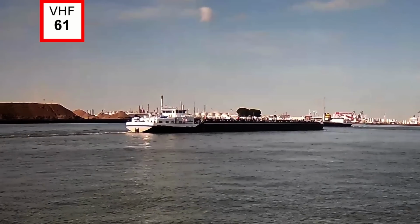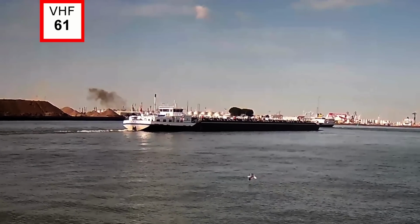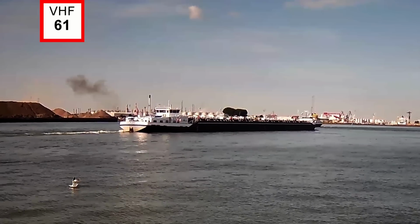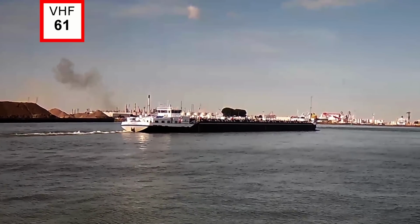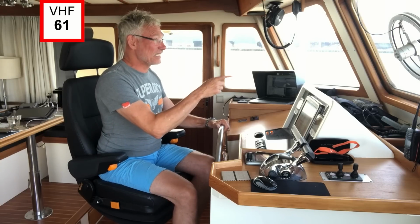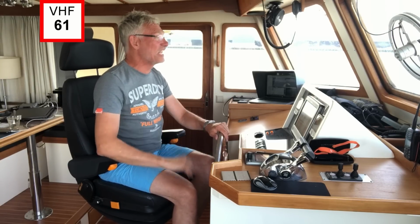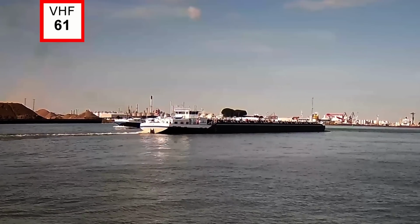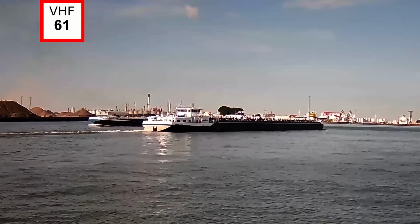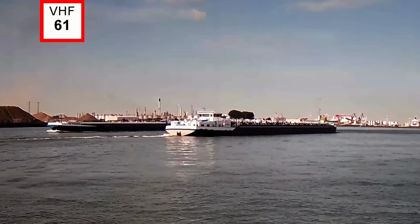All right. Black smoke out of the exhaust of Leonardo. He's speeding up because the current comes in right now at 9.3 kilometers. So we have 4 kilometers of current against at the moment, more than 2 knots.